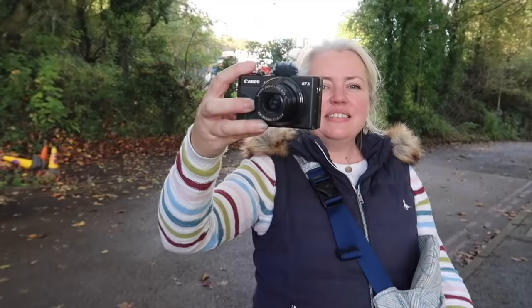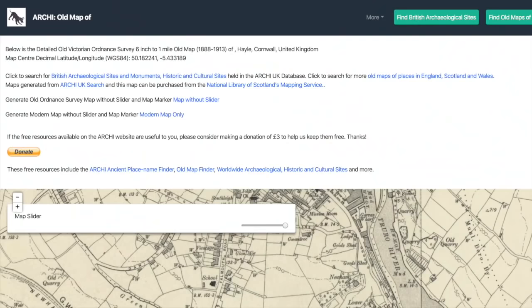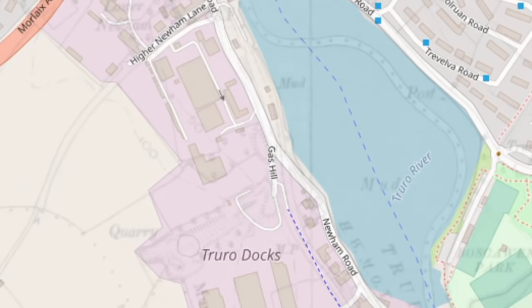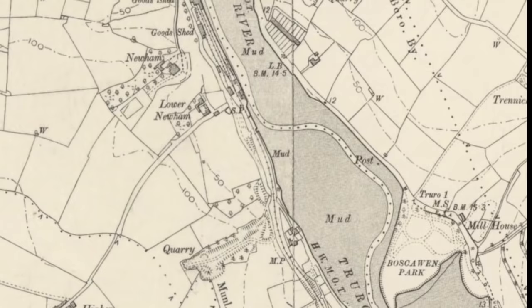Yeah. Okay. Using a fabulous website called Detailed Old Victorian Ordnance, we can wind back the clock. We can see the modern day Gas Hill where we are. And it was indeed part of the line with the goods sheds and track continuing to Garris Wharf and the riverside. So we're now going to be walking on the old track of the railway.